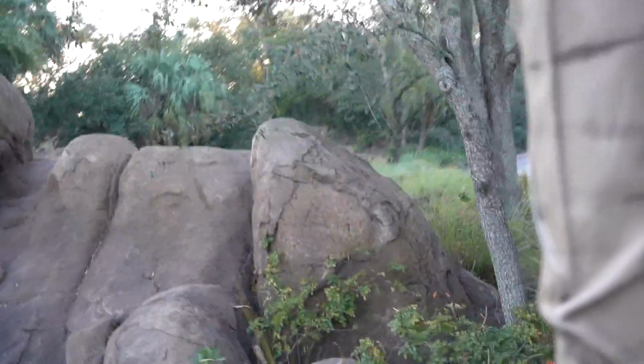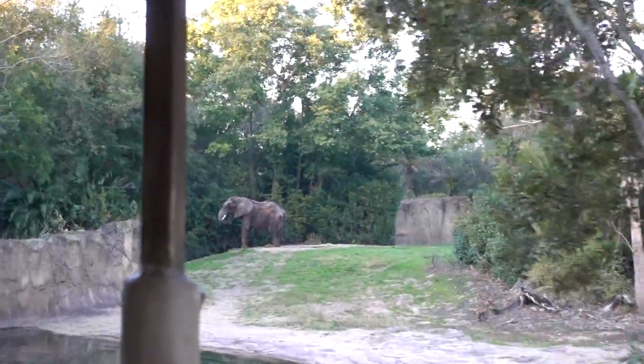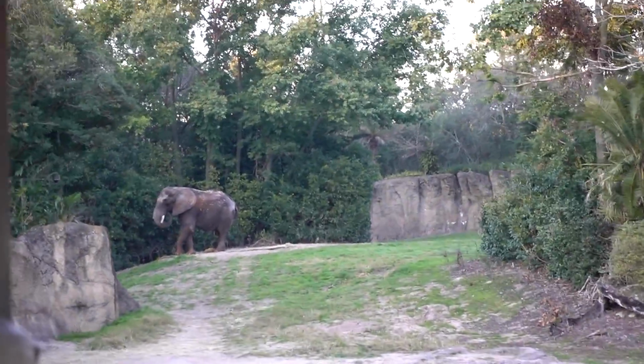Now you can see this ginormous fella coming up here on the right-hand side. And this guy is a male bull elephant. You can typically tell the difference between the males and the females by their gigantic size, and the fact that the males can weigh up to 14,000 pounds and stand about 15 feet tall. Now typically the males will be a lot more solitary than the females because they are extremely territorial. And they don't really like when other animals come around them, or other elephants. Now look at this beautiful fella.